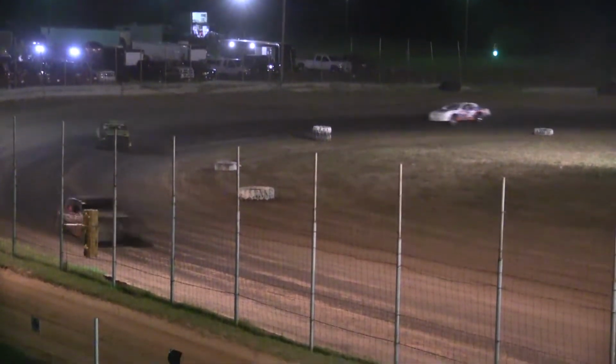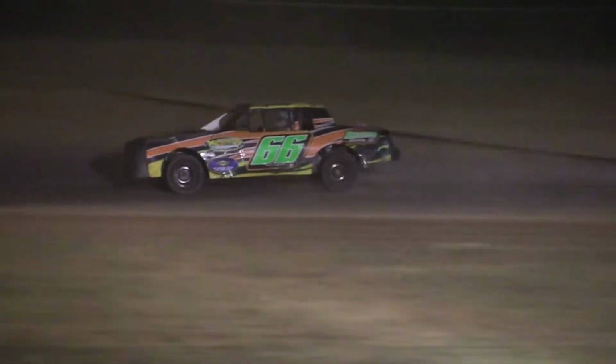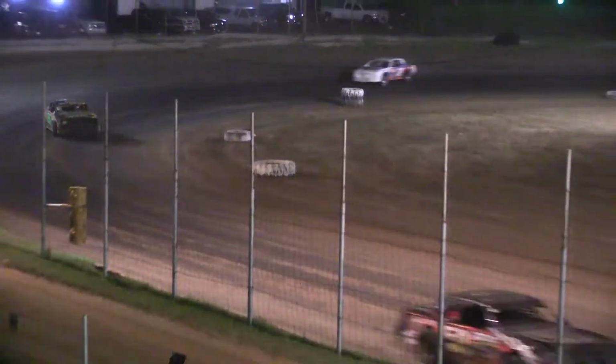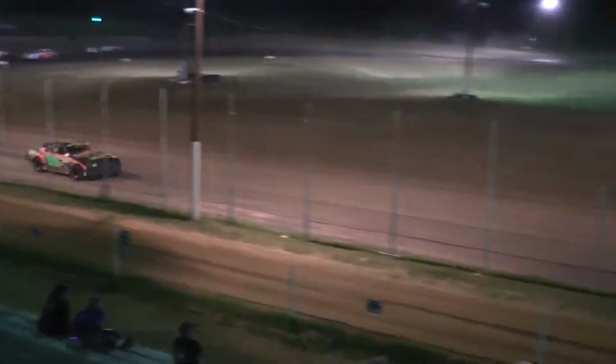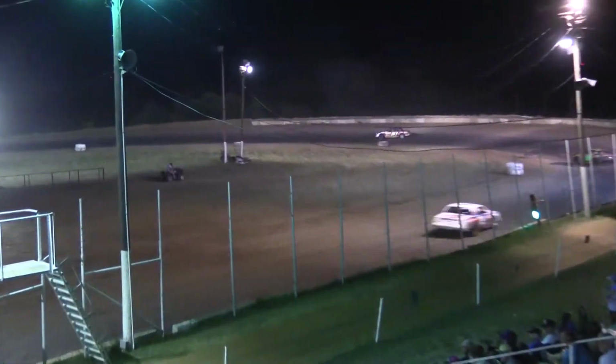Into 3 out of 4, the Raging Cajun Ruben Broussard takes 2 to go. David Bonham closing in the gap. We got a car stuck in 2. He's going to turn it around. We're going to keep it green. White flag comes out. 1 lap to go for Ruben Broussard. David Bonham closing the gap.